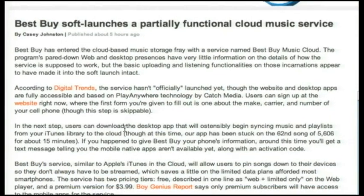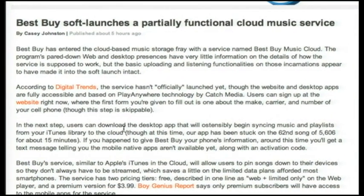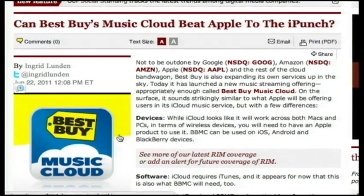Best Buy soft launching a cloud music service today. When I first saw this, actually, Iyaz and I both kind of dismissed this when we saw the announcement about it earlier this month. But they launched it today, and looking closer at it, it looks like iCloud. It's called Best Buy Music Cloud. It's now available on the website, on desktop apps, and on Android. It's going to come to iOS and BlackBerry later.